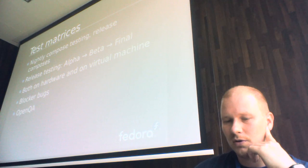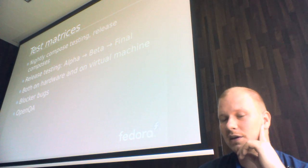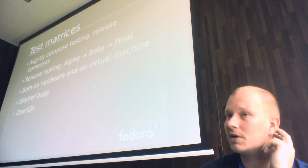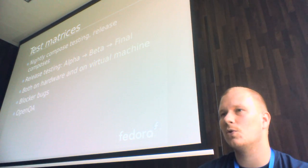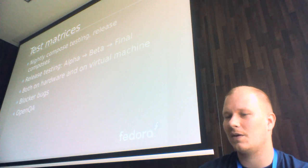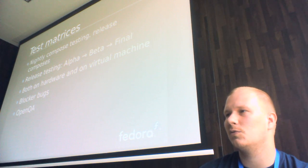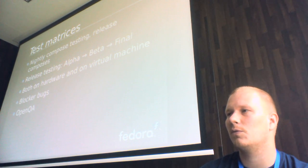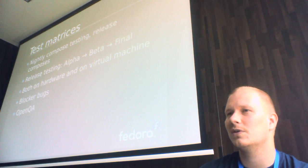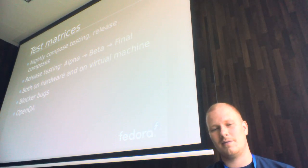We test both on hardware but mostly on virtual machines. There are tests which can be tested in a virtual machine, but the results could be different from those when you run it on hardware. As I said, for example, booting from CD or USB is quite important, because it happened in the past that we released an image which, when placed on CD, didn't boot. So we try to make sure that it won't happen again.